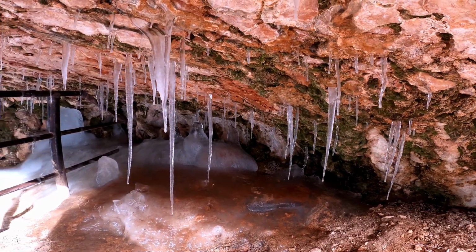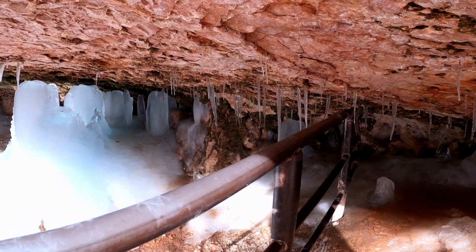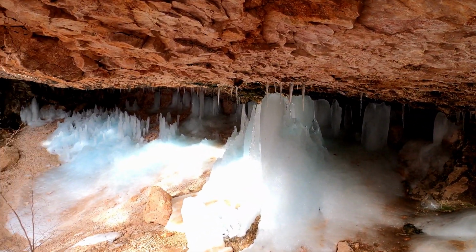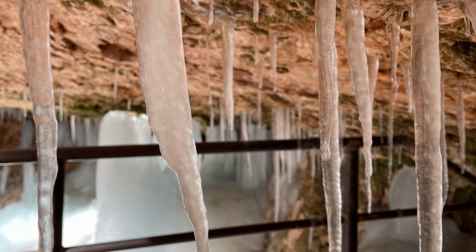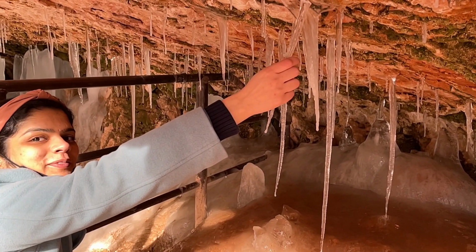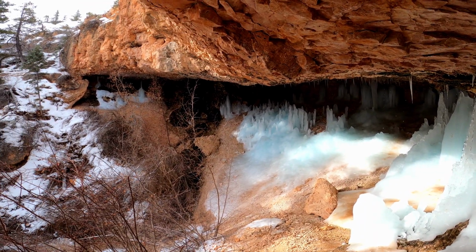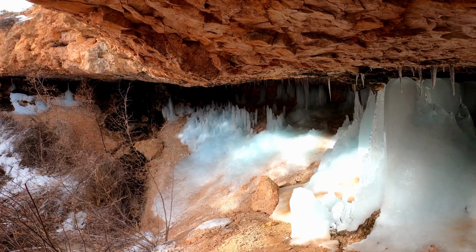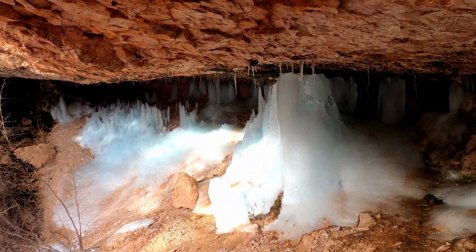So guys, these are the icicles that we were talking about. We're at the Mossy Cave and these look beautiful. These icicles were similar to ones that we saw during our Bald Mountain hike, but obviously more pronounced. And as expected, Sonia couldn't resist breaking it. These are spectacular and definitely out of this world. Oh my god. So many cool structures that you can get from ice. This is one of them.